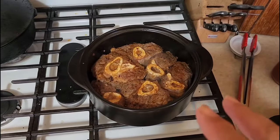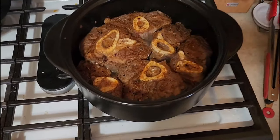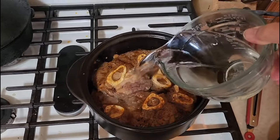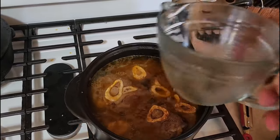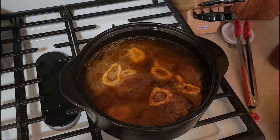All right, we flipped our bones over and we seasoned the other side. Now the other side is browned real good. You can see we got some real good marrow in those bones. That's going to make some fantastic soup. So we're going to go in with some hot water now. We're going to come up over the top of those bones about like that, maybe a little more. And then we're going to let these simmer.